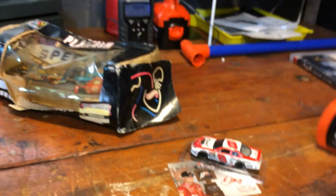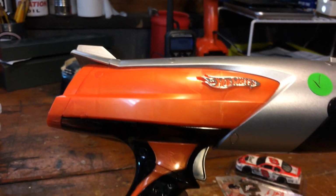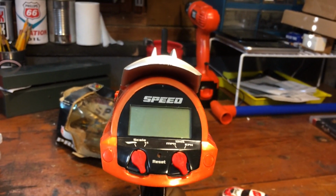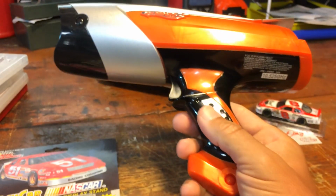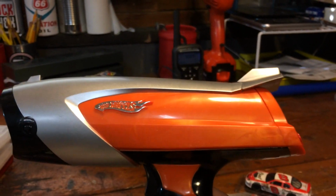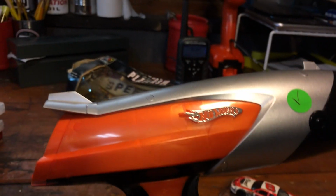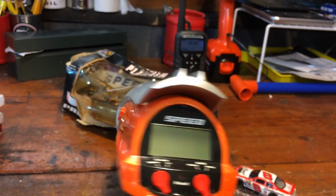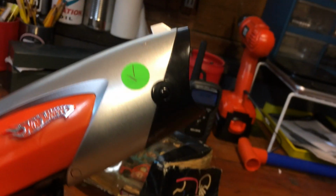Local thrift store. I went to drop off a bunch of things, and I found this Hot Wheels radar gun. And it works. Not only can you time the speed of your Hot Wheels, but you could judge the speed of a real car, an RC car, or a thrown baseball. It's pretty legit. This was $1. Receipt's still on it right there.